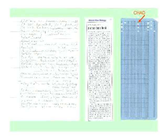Now, on the right is something that probably one or two of you might know what that is. It's a punch card. That's a punch card, and that's not actually a Chad because the thing is pushed out. But anyhow, it's just a joke.